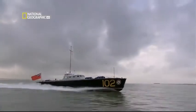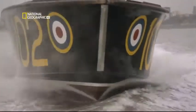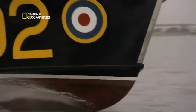Job done, boys. The hard chines also bring great control. These boats could head out in almost any weather.